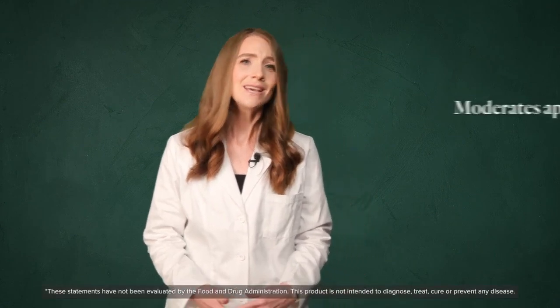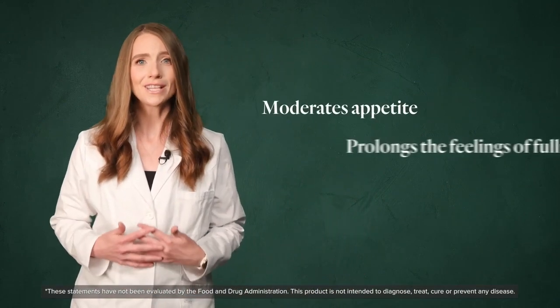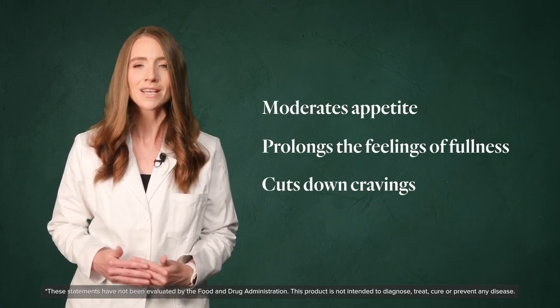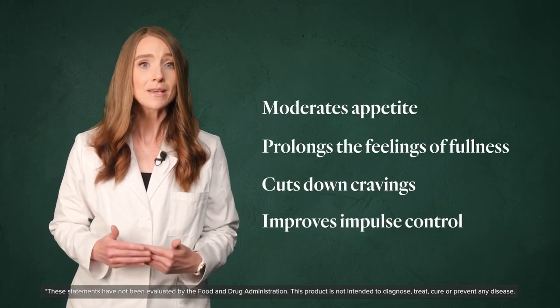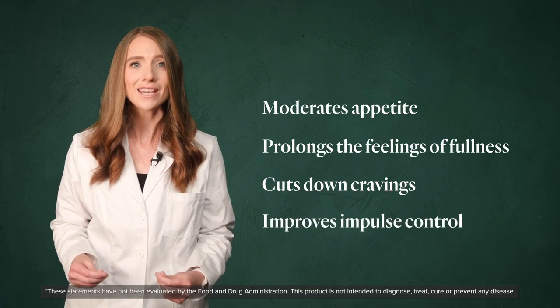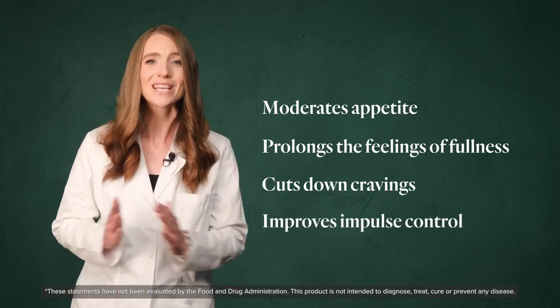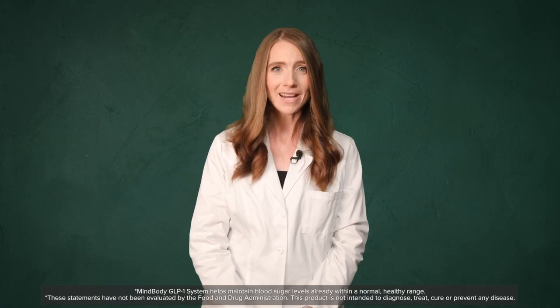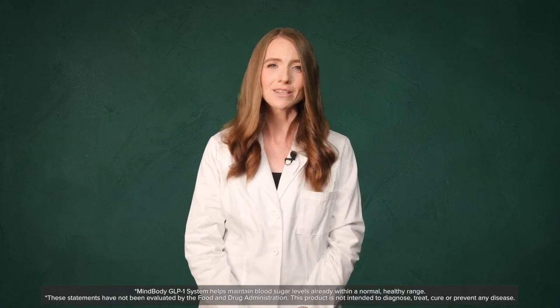Now, there are so many ways making and maintaining GLP-1 helps with weight loss. It moderates appetite, prolongs the feelings of fullness, and regulates reward pathways to cut down those cravings. It's also going to help improve impulse control by reducing food-related dopamine release, or in other words, it quiets the food noise. And the impact of GLP-1 activation isn't limited to weight management.